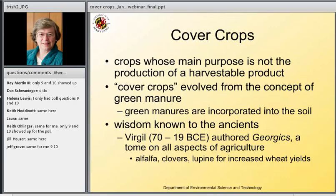And of course, anybody that knows the Greek literature knows that all the Romans did was steal their ideas from the Greeks anyway. And in fact, there are Greek authors that talked about this in 200 BC. So we've known as a species for thousands of years that there is a need to grow crops not for their harvestable product, but for helping subsequent crops.